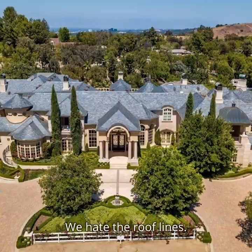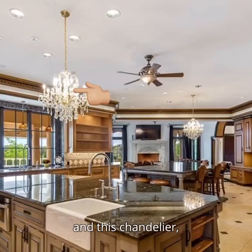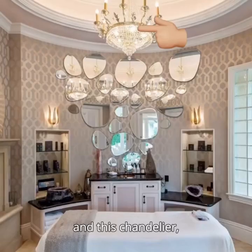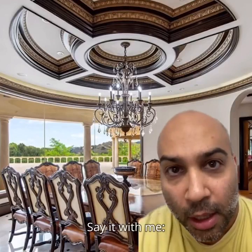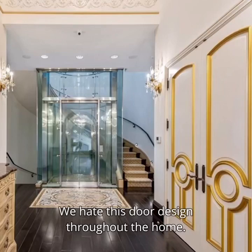We hate the roof lines. We hate this chandelier and this chandelier and this chandelier and this chandelier. Say it with me. Dustville, USA. We hate this door design throughout the home.